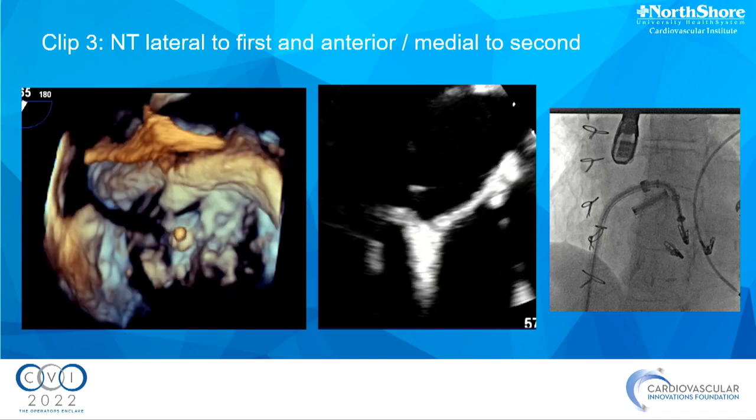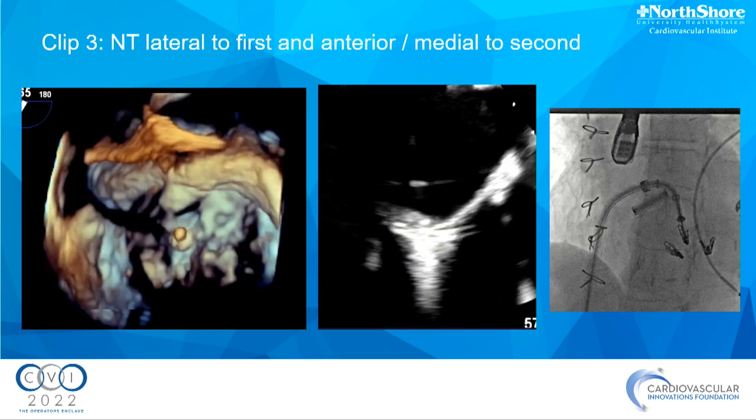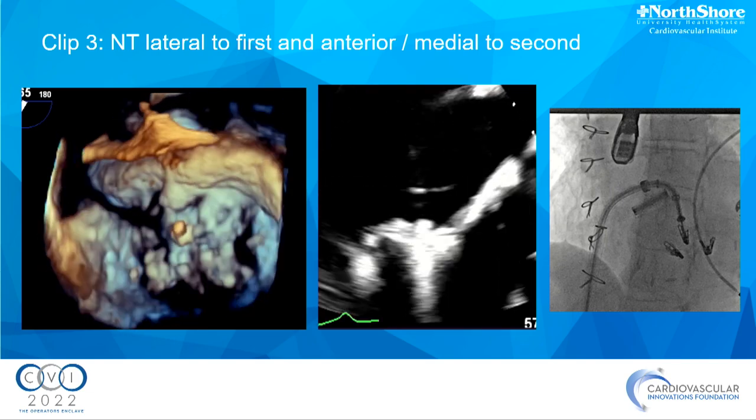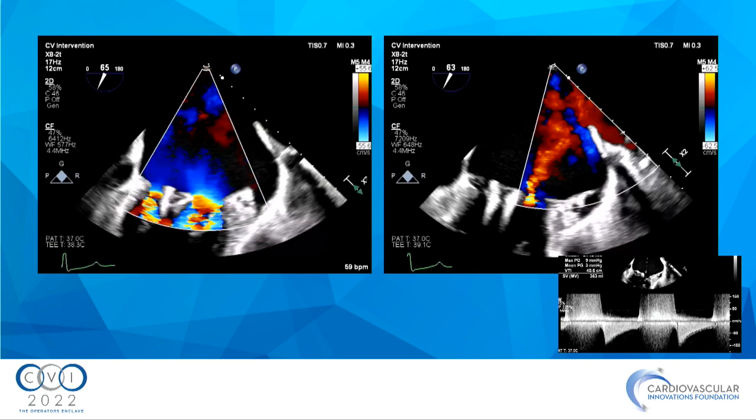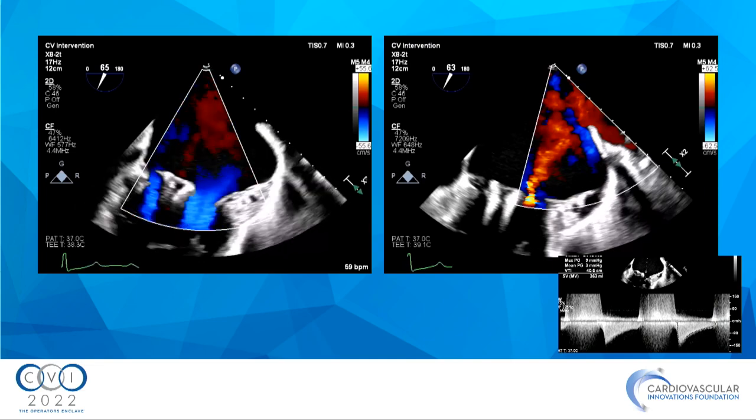So in other words, next to the first clip, but medial to that cleft clip. And that was an easy grasp as well. We had some residual MR, but looked pretty okay. The right panel will show some of that, focusing on that one jet.